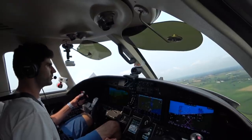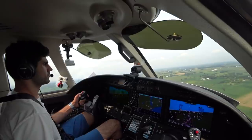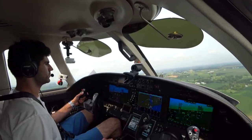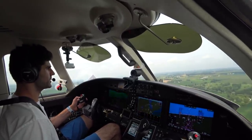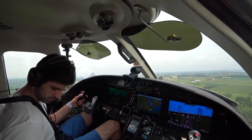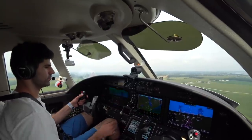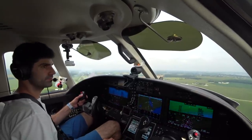This is all visual flight rules, we're just visually flying here. Looking for birds, especially down low here in Wisconsin. Alright. Until we're clear of the delta, then we're going to start the climb.